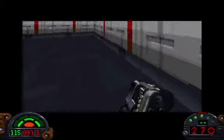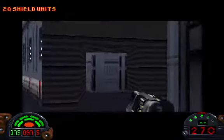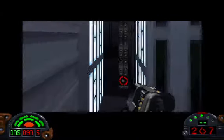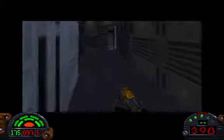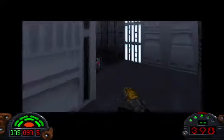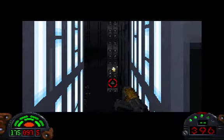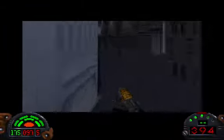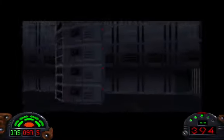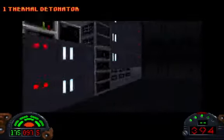Now we can actually drop down into this area, grab a few shields, take care of that stormtrooper there. And this is an interesting little secret because what you have to do is hit that little red circle. If you come over this way, you'll see there's a door down there which is locked, but if you hit that moving target there, it will unlock and open that door, and then you just drop down there. And it gives you a few more bits of ammunition there.